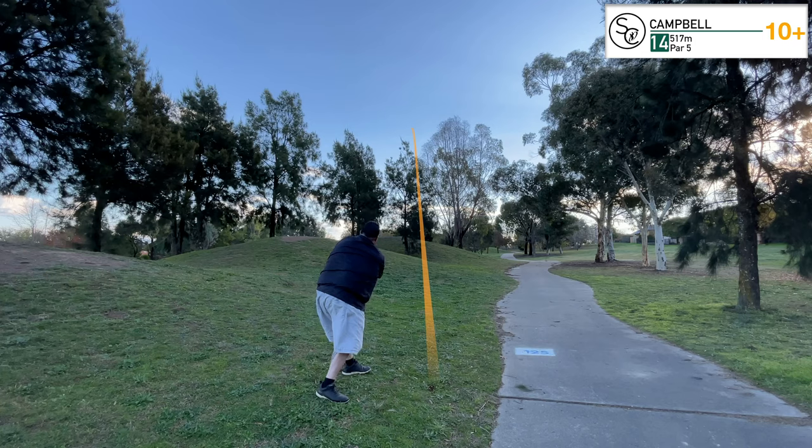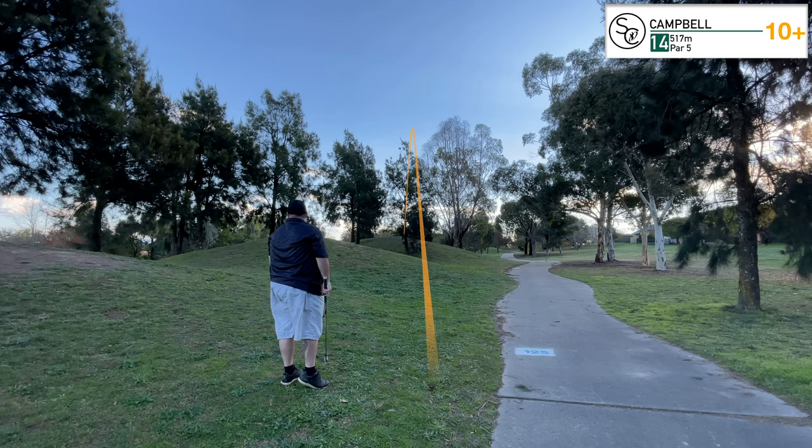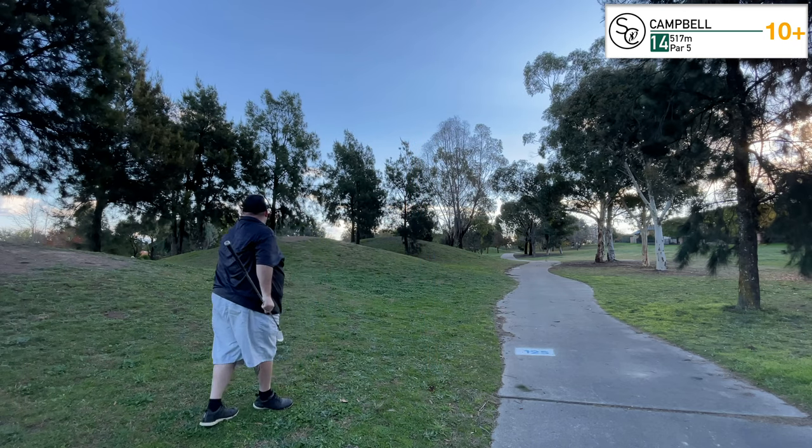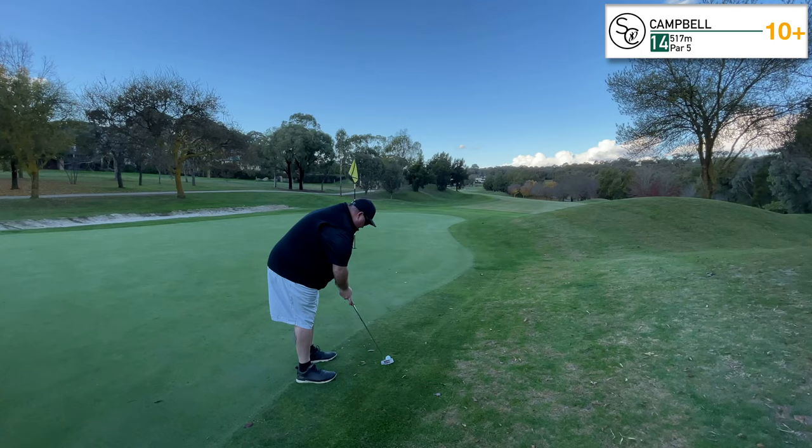Can't see the green, got to get it up quickly over them trees. For a player like me that hits a low ball flight, it's not the ideal way. But thankfully hit that one well. Where is it? Beautiful. And I'm absolutely stoked that went over the top of the flag.